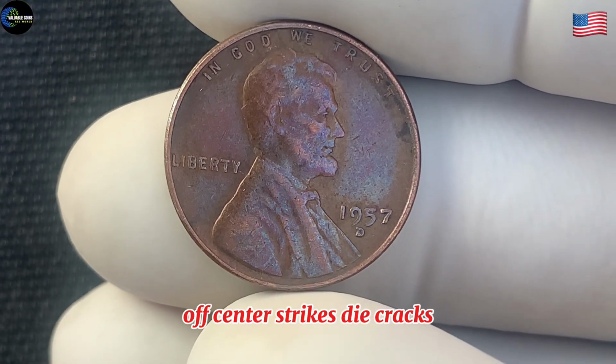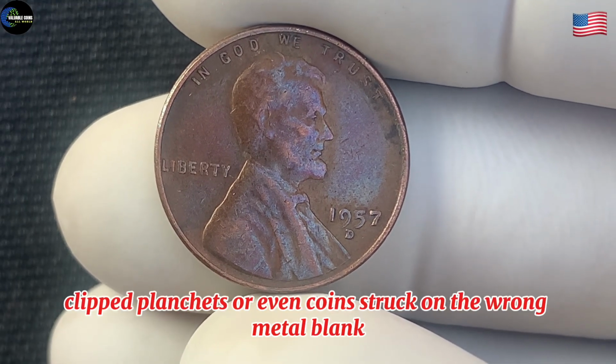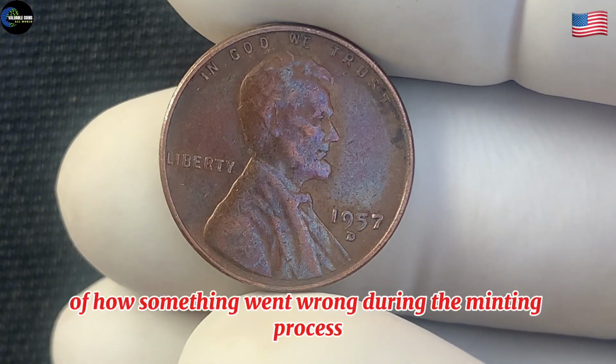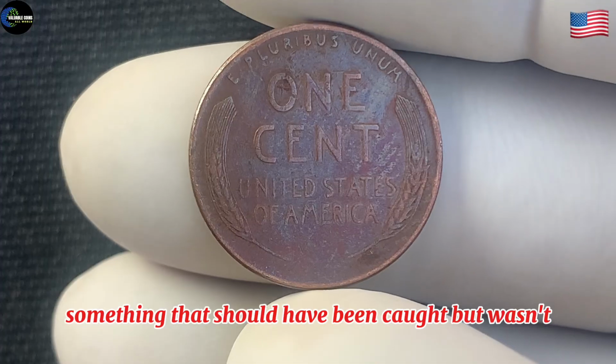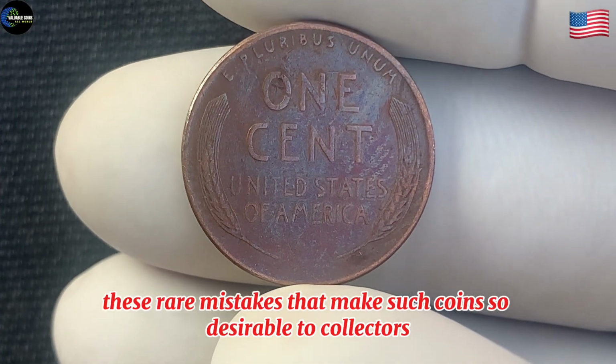Other potential errors could also have boosted this coin's value. Off-center strikes, die cracks, clipped planchets, or even coins struck on the wrong metal blank. Each of these errors tells a unique story of how something went wrong during the minting process, something that should have been caught but wasn't. And it's precisely these rare mistakes that make such coins so desirable to collectors.